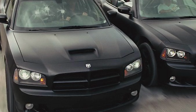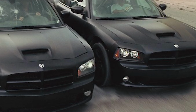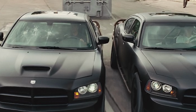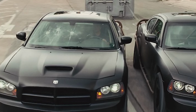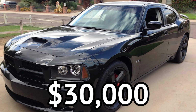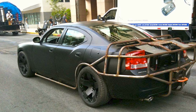And the film also featured two 2010 Dodge Charger SRT8s that Dom and Brian used to break into the police vault. Both are finished in matte black and hooked up with some other cool mods like roll cages, XD Rockstar wheels, and chassis reinforcement. Now, a normal 2010 Charger SRT8 probably goes for around 30,000 bucks, but with all those mods, we're guessing that the Fast and Furious production team spent more like 50 grand.